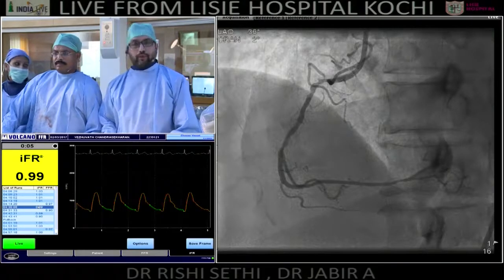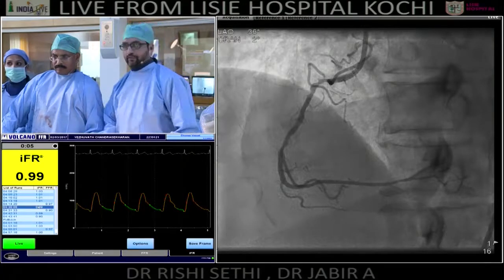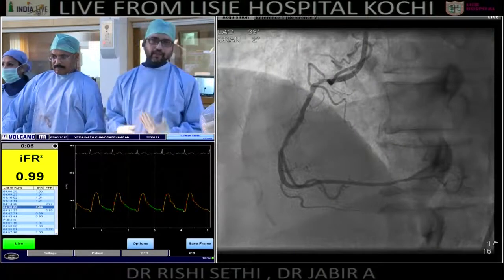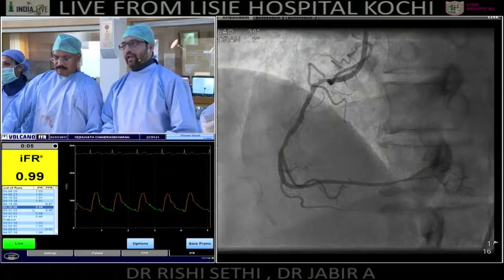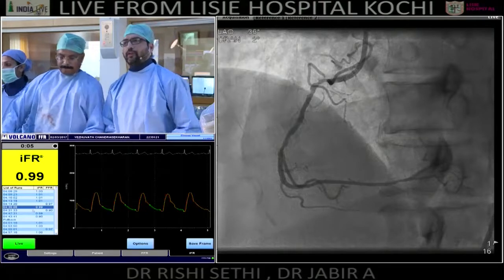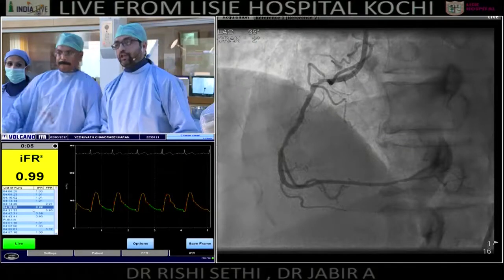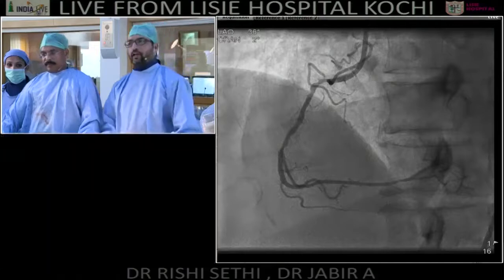But we were in for quite a surprise once we started working. We did an IFR on the right side at first, and we repeated the process again and again just to rule out every technical glitch. The IFR that we got for the RCA lesion is 0.99. And we know that an IFR of 0.90 or less should be considered significant. So the IFR was insignificant here.